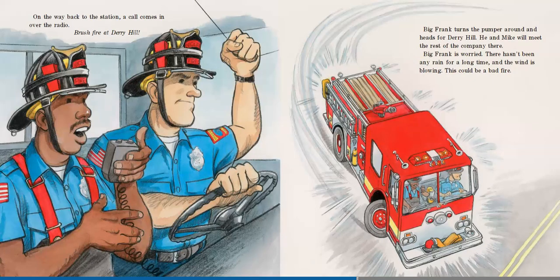On the way back to the station, a call comes in over the radio. Psst, psst. Brush fire at Dairy Hill! Big Frank turns the pumper around and heads for Dairy Hill. He and Mike will meet the rest of the company there. Big Frank is worried. There hasn't been any rain for a long time, and the wind is blowing. This could be a bad fire.